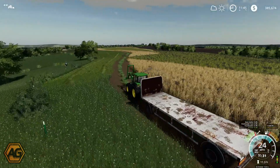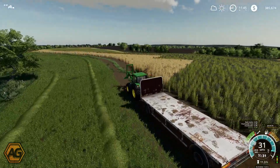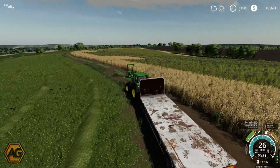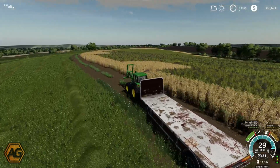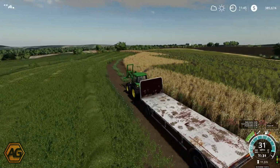I've got the old bale trailer here hooked up on the back of the tractor. We'll get down into the field. I'll have to unhook the trailer obviously and then load onto it. Being a dual axle, it's easy enough to do that with the turntable up the front.